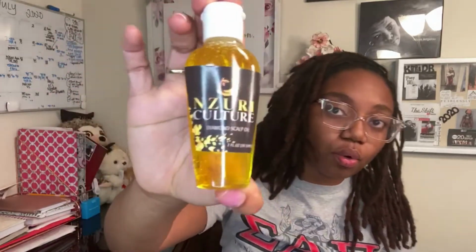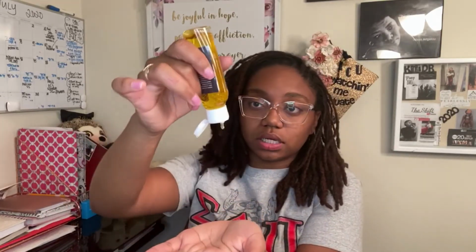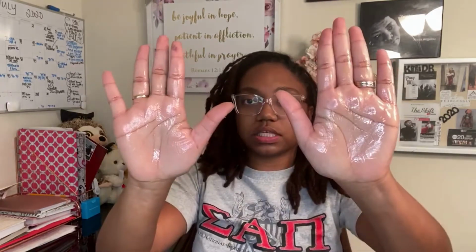What I do is take Paul's oil, Nazori again. I put a good amount in my palm like that. And then I rub, you can see it's a lot. I just rub it through my hair, especially on the colored parts now.